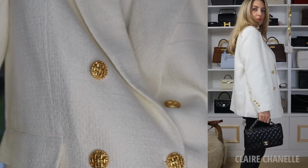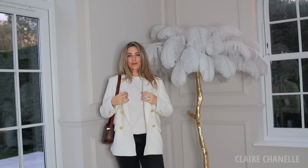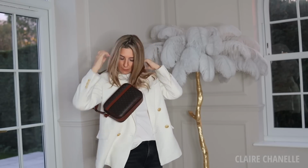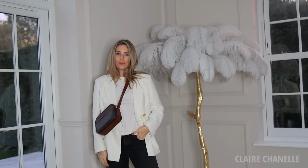If those buttons weren't spot on, I would never have shown you this. But it's a nice off-white cream blazer, very Bauman looking, very beautiful. Such a good classic, right?